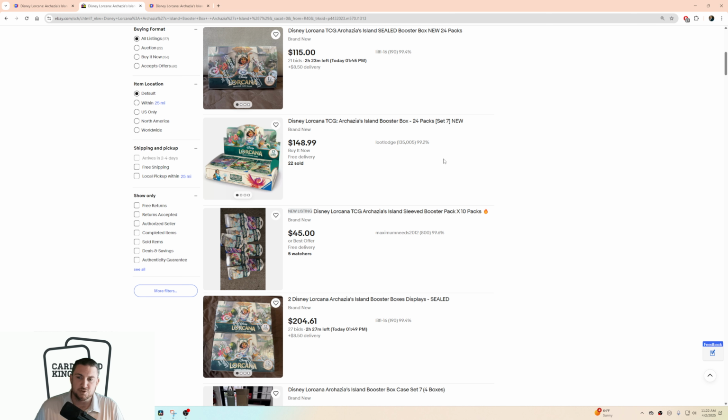Now, if you look at some other stuff, like obviously for any of these sets, if you look at the total cost, then you look at my expected values and you get a good price per pack, you can look for individual sleeved boosters. You can look for individual packs, which I don't necessarily recommend, but you can also look for things like troves or gift boxes to get a decent price per pack, where expected value does come out to a decent point.